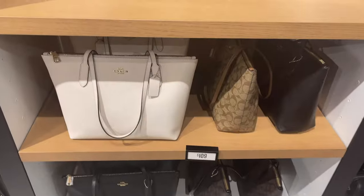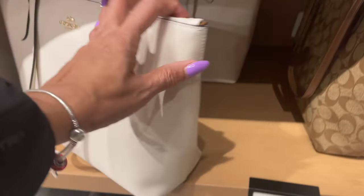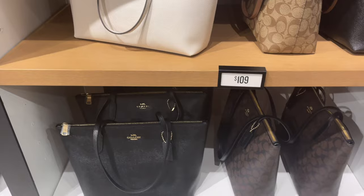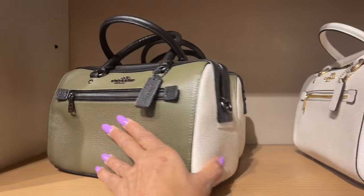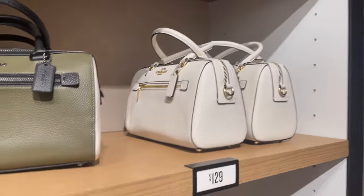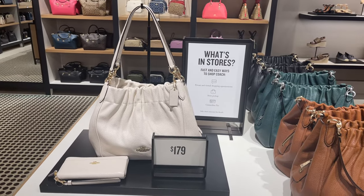These are $109. They're like a medium-sized tote, zip top, multi colors. These are $129, green, white, black. They also have it in a cream with gold. This beauty right here is $179.